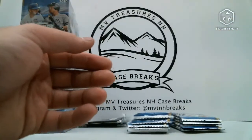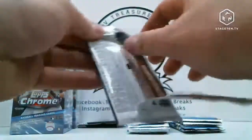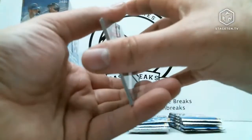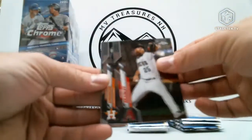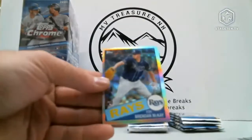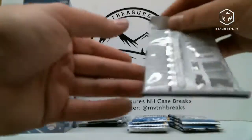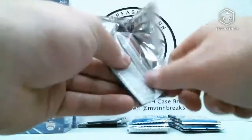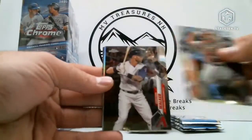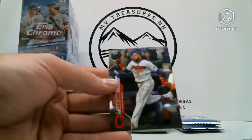I certainly don't like what Panini's doing now, pulling it off their site and selling it at $800 a box. That's going to turn a lot of people off, especially the young ones. Yep. There's a Brendan McKay '85 card for the Rays. Hoskins '85 card for the Phillies.